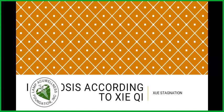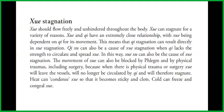Now let's discuss diagnosis according to Qi or blood stagnation. Blood should flow freely and unhindered throughout the body. Blood can stagnate for a variety of reasons. Blood and Qi have an extremely close relationship, with blood being dependent on Qi for its movement. This means that Qi stagnation can result directly in blood stagnation. Qi deficiency can also be a cause of blood stagnation when Qi lacks the strength to circulate and spread blood.